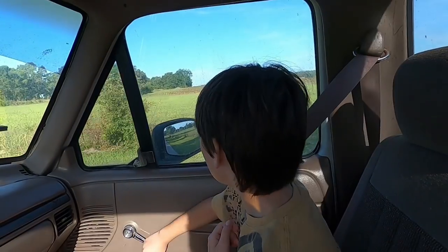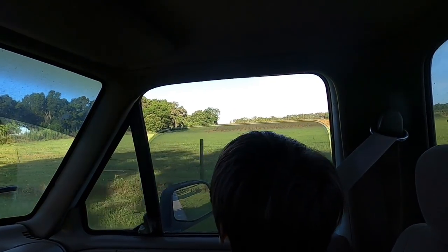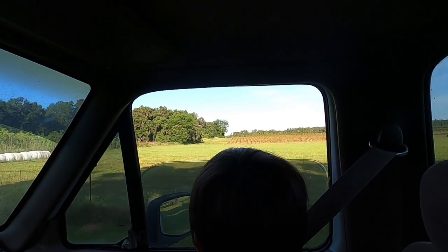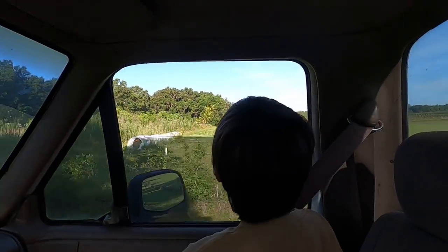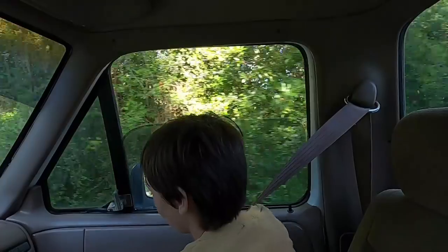So, now you can say you saw a turkey too. Yep. Oh, we saw one on the way in too, didn't we? Oh yeah. There's a turkey out in the field as we're driving by. We heard a turkey gobble. I heard one, but it only gobbled one time. How do I turn this off?